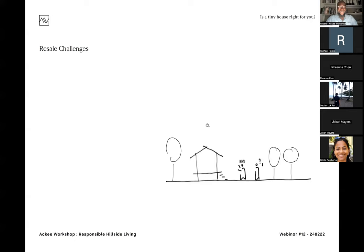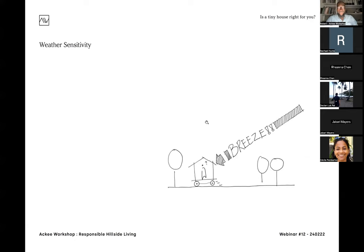All right, so the last disadvantage would mainly be a situation where a tiny home on wheels would be sensitive to weather, sensitive to any kind of natural disaster happening. Whereas if you're building a standalone tiny house, you'd be more reinforced against things like that, right?